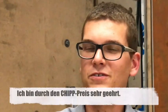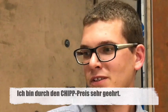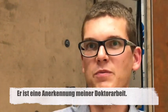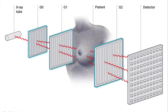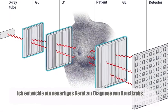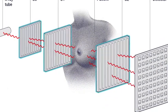Well, I'm very honored to have gotten the CHIPP Prize, as for me it's a token of appreciation for all the work that I did during my PhD thesis. Since I finished my PhD thesis, I've changed fields, and now I work in medical X-ray imaging, where I try to build a machine for imaging the human breast for diagnosis of breast cancer.